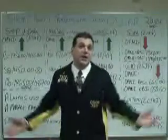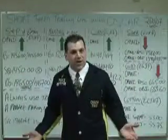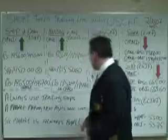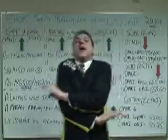Ditto with the downside. A market making new lows will continue making new lows, so don't try to pick bottoms in a market going down. Step aside, which brings me to the last rule. A market is always right. The market is always right.